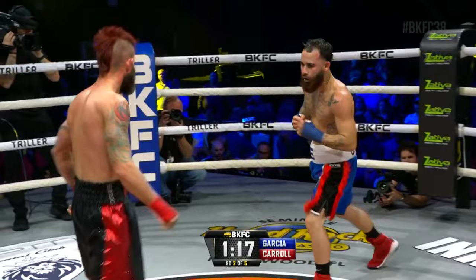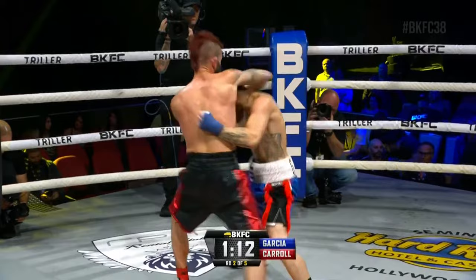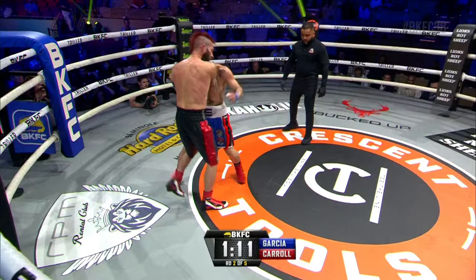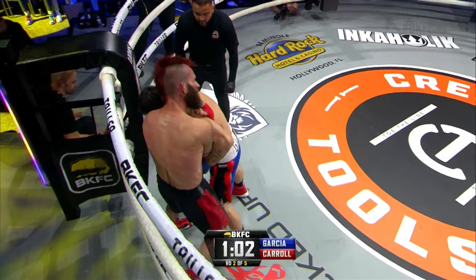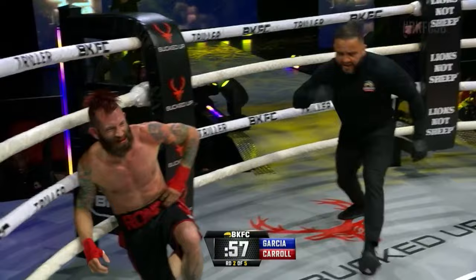There's a good right hand to the body from Garcia. Swing and a miss, lead left hook from Ryan Carroll. Carroll into the clinch, trying to snatch the full-time plug. You see the patience of Sam Burgos. Now the underhook for Ryan Carroll. Well, the problem with that full tie plumb right there is you can't punch your opponent. You can pull the head down, but you have to get it down. Counter right hand, and that drops Ryan Carroll.